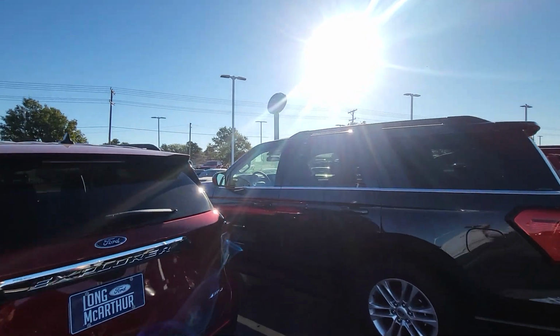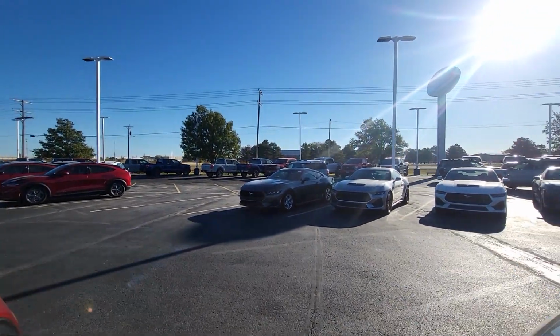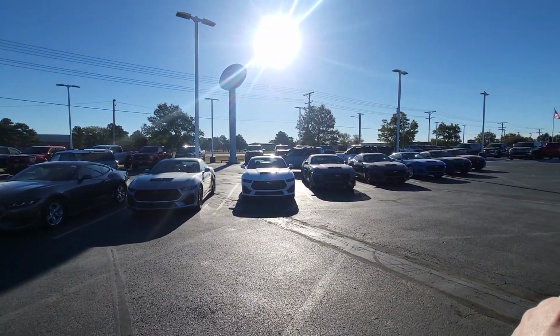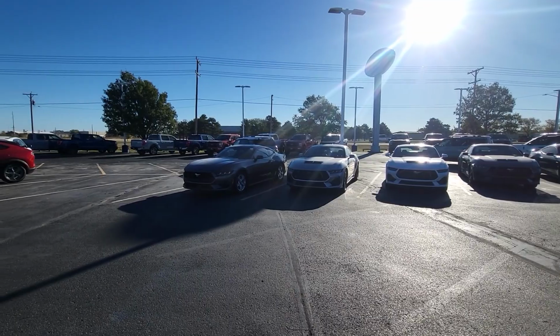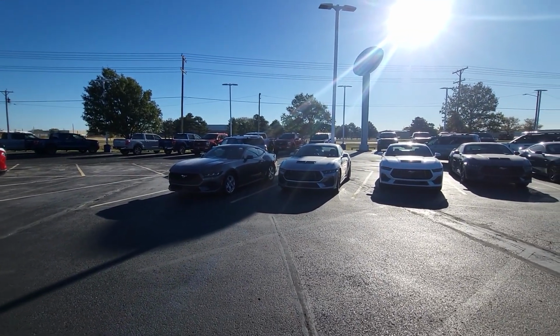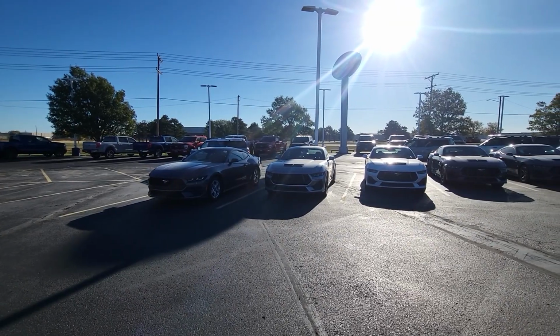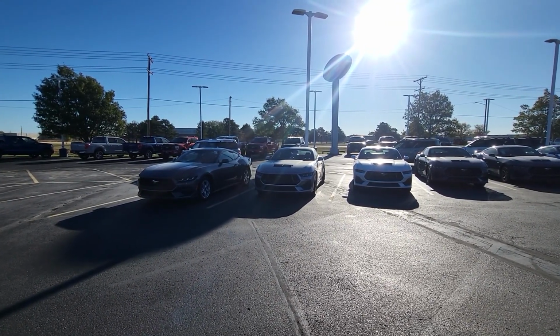So this row over here is Explorers and Expeditions. And on the other side, Mustangs. We've got a lot of Mustangs in stock right now. We were lucky enough to get 5 stock Mustangs at the launch, plus a couple customers turned some down, which is really weird. But we do have a couple.